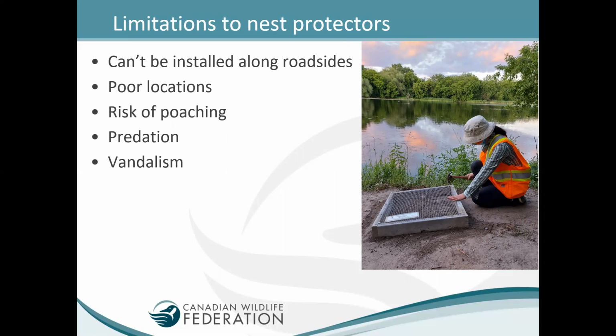Unfortunately, there's also a risk of poaching of the nests. Some of you may have heard that a couple of years ago in Kingston, they had protected a whole bunch of snapping turtle nests near a big wetland. There were about a dozen nests with nest protectors on them. And towards the end of August, one night, someone came in, they dug up every single nest, and they stole all the eggs. So all that work for nothing. About 200 eggs or hatchlings were taken away from that population. That's very frustrating, but it does happen.